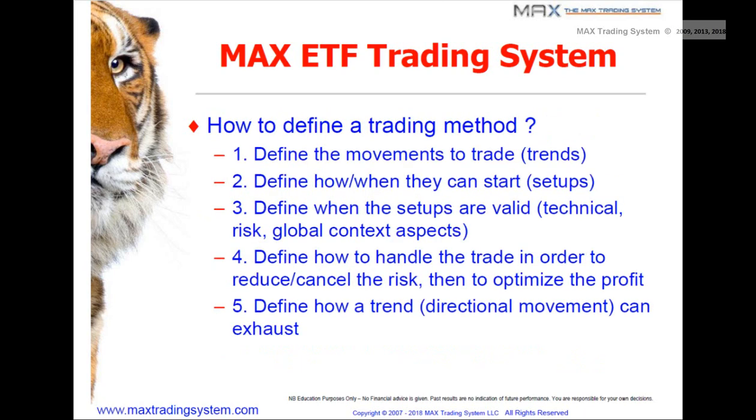And so something I consider as also an important aspect of any trading method is how do we define a trading method? And this is something I almost never see in other trading systems. For me, it is obvious that first of all, we have to define the kind of movements we want to catch and to trade. And with the max, we want to catch trends, but we have to define, of course, also what is a trend. We have to define how and when a trend can start. And the beginning of a new trend we can exploit through a trade, this is what we will call a setup, in fact an entry setup, and we will have several types of entry setups.